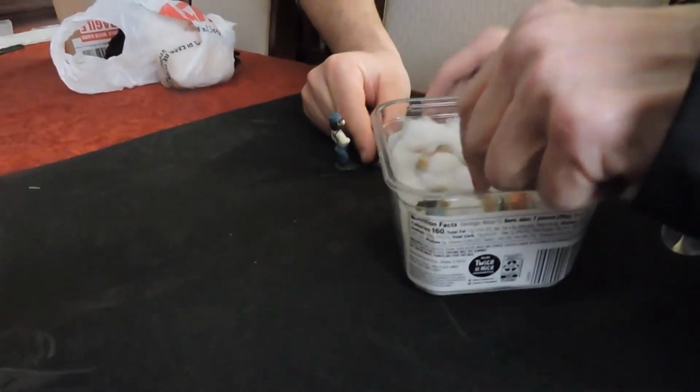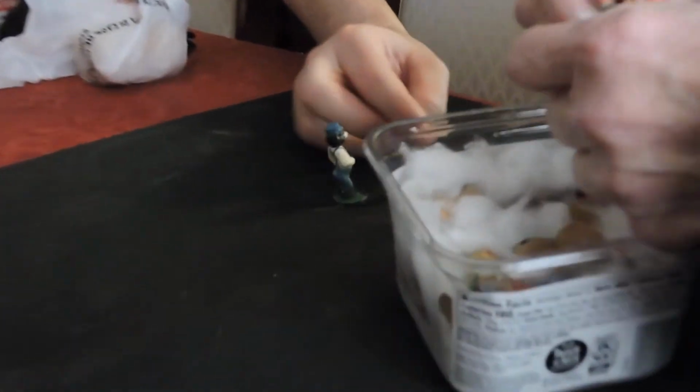Oh my goodness. I don't know if I should take them all out. Probably not. But thank you, now I do. I love these little things. I don't know. I have to find a way to display all my figurines when we move.